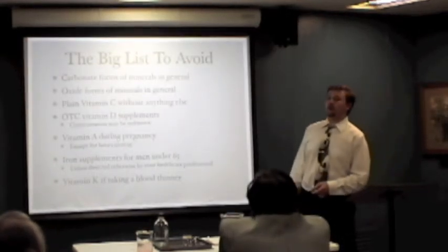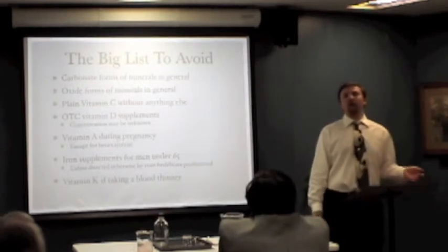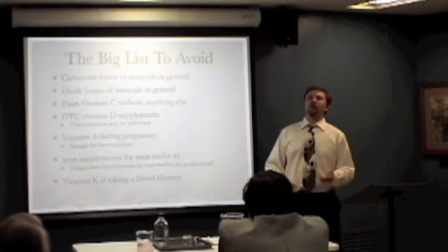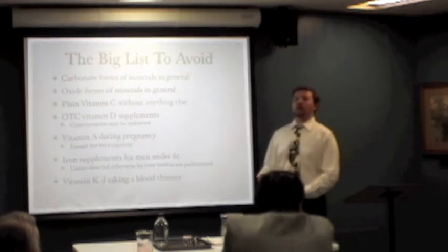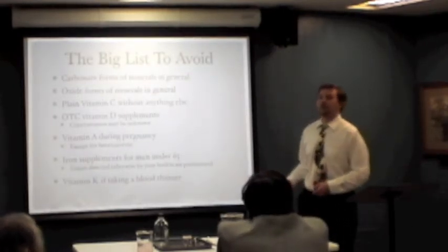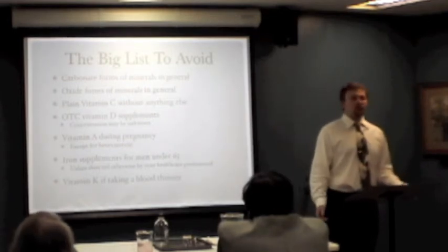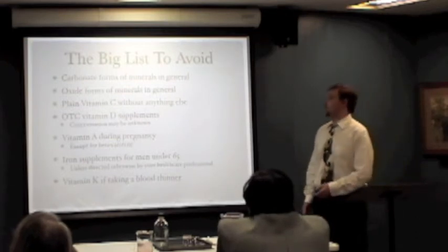Over-the-counter vitamin D supplements, especially the cheaper ones, because the concentration can be way off. You might be taking a vitamin D supplement and think you're getting a particular dosage and not getting anything close to the dosage. So it's important, if you're going to take vitamin D for a specific purpose, to get a professional supplement where we know exactly how much is in there. Vitamin A, during pregnancy, unless you're taking the beta-carotene form. We just recommend that most people take beta-carotene because it's just safer. It's harder to develop toxicity.